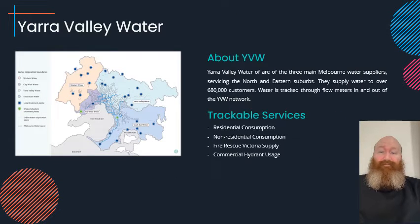First, a bit about Yarra Valley Water. Yarra Valley Water are one of the three main water retailers within the metropolitan areas of Melbourne, supplying water to the northern and eastern suburbs, servicing over 680,000 clients daily. There are many services which must be tracked and modified within the network, such as residential, commercial, and special services. Water usage by Yarra Valley Water customers, including households and businesses, is recorded through flow meters which are positioned across the Yarra Valley Water network.